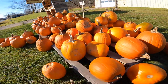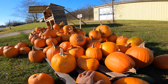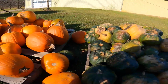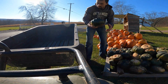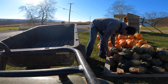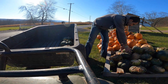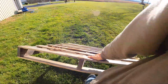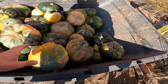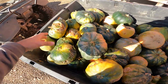All these ones, all the orange ones, are actually really nice for the most part. You have maybe one or two here and there, but these are still really solid, so these shouldn't be a problem. It's these. The majority of these are getting soft, or at least soft on one side. There are some good ones in here, but the majority of them are soft.